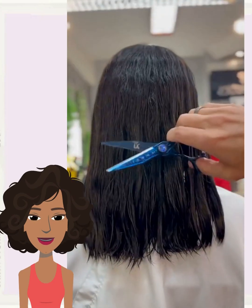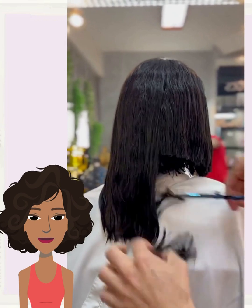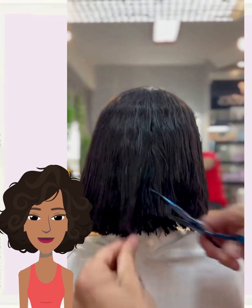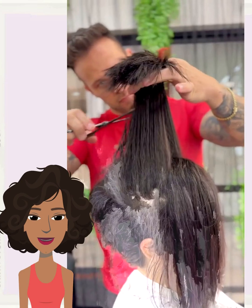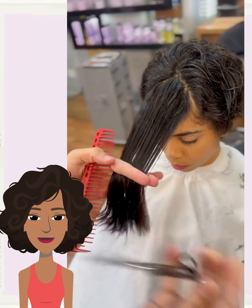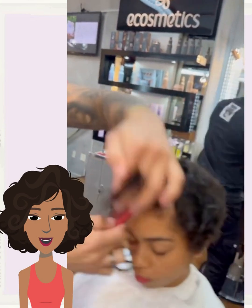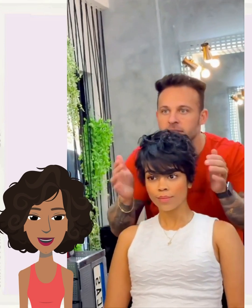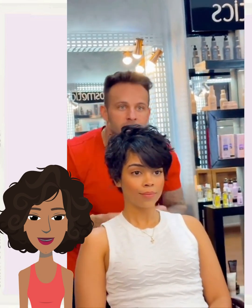So we start off today's video with someone who has hair just past their shoulders. Looks like the stylist is doing a pixie cut for this one. Oh, wow. Beautiful height with this particular pixie. She's got the swoop bangs going in the front. Such a cute style idea.